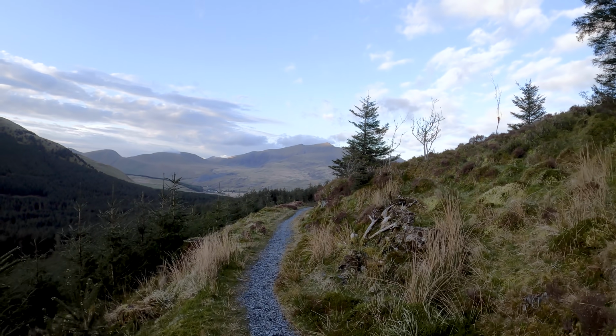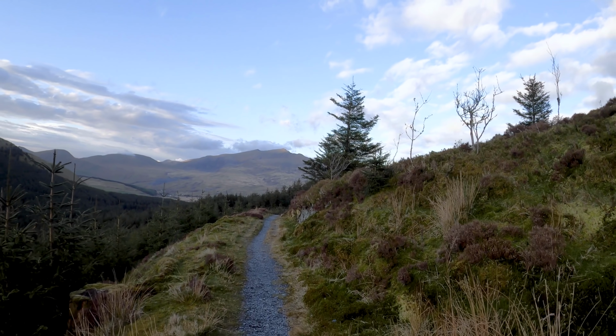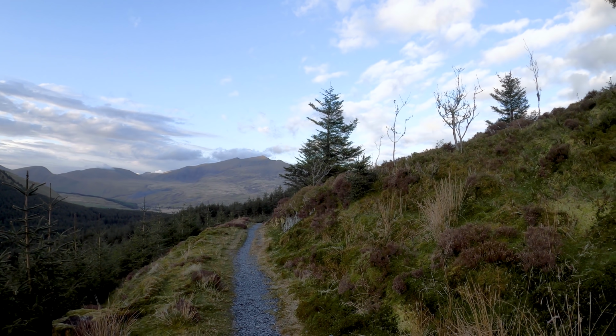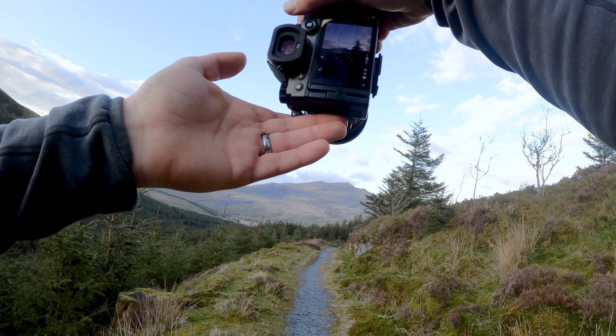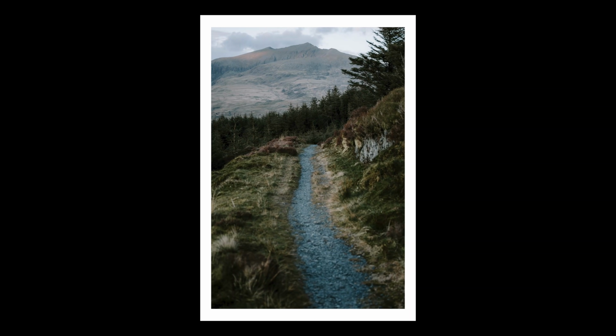Oh, this is quite nice down here as well. You got the path lined up with the trees, and then the summit and the last light. I'll have to get a quick shot of this. I think the 50mm portrait worked best there.